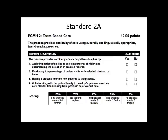Now, of course, they recognize that sometimes for acute visits or other types of visits, it's appropriate to see another clinician. And you may have a practice that's intentionally set up for patients to see multiple clinicians. But if you want to get credit for these points, you do need to structure your practice in such a way so that patients are encouraged to select a personal clinician that they see on a routine basis.